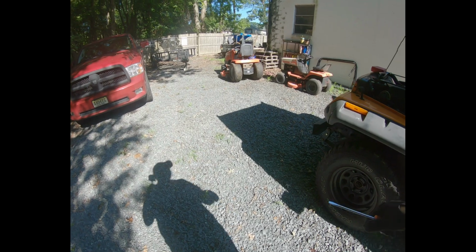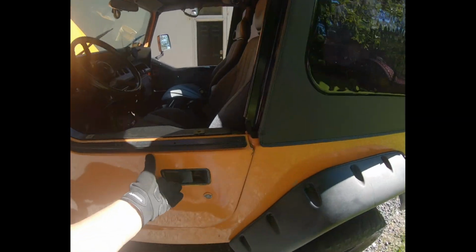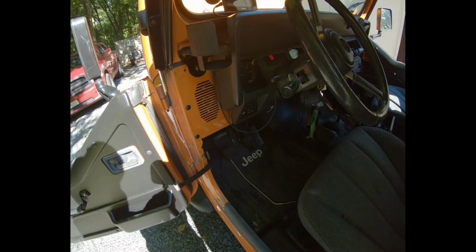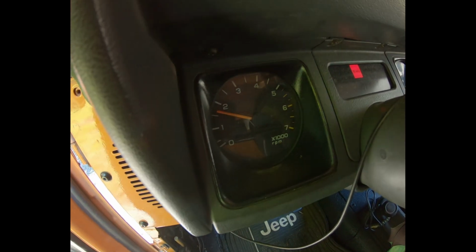Good morning, everybody. Welcome to another one. Today we're going to try to fix a high idle. Unfortunately, for some reason, my good old YJ here seems to want to idle around 2,000 RPM, and it makes it a little difficult to drive. Let's see if it's going to do it real quick. Watch, it'll idle fine, and then I'll end the video, and you all will be like, what's that guy talking about? Let's see. Yeah, see that idle? It's about where it sits.